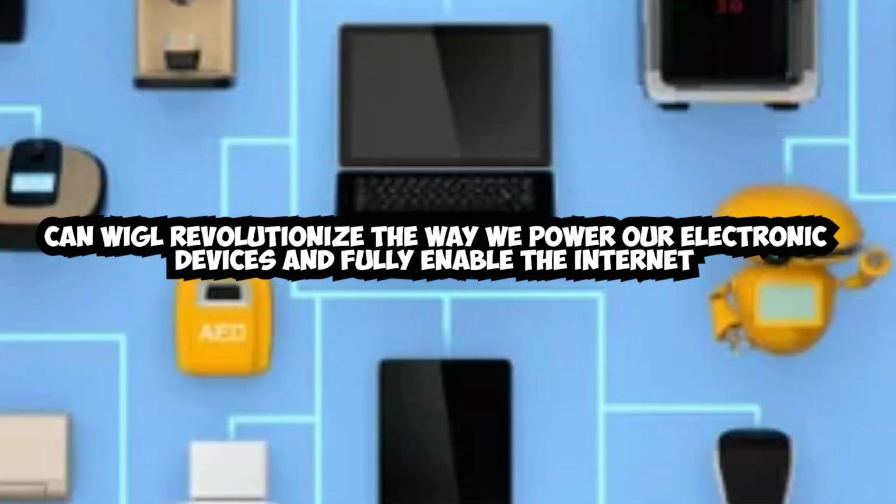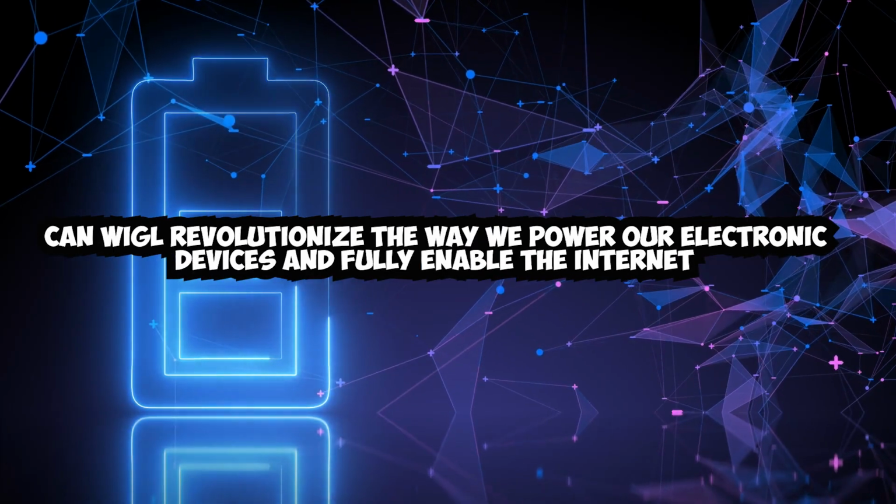Can WiGL revolutionize the way we power our electronic devices and fully enable the Internet of Things?